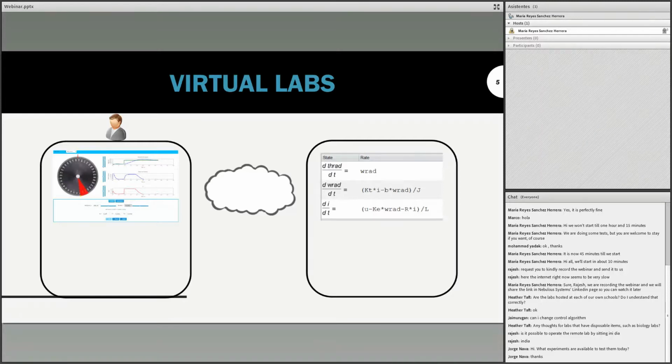This usually happens when the simulation is heavy to load and run, or when the provider of the simulation wants to monetize its use or control the access and the use of the simulations, or protect the source code of the model. So in general, virtual labs are computer applications that have a user interface and a mathematical model, and both interact to deliver an experience with which users can do practical work.